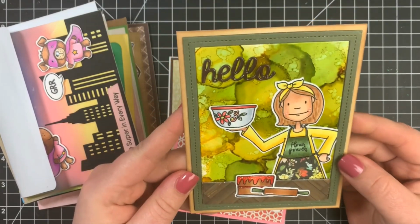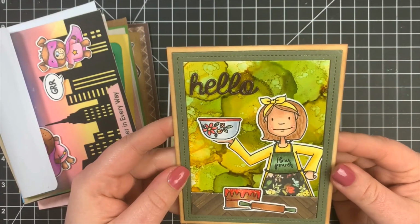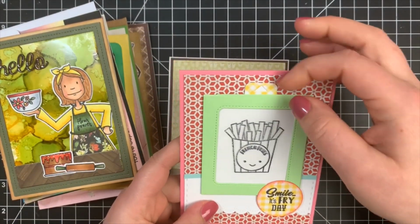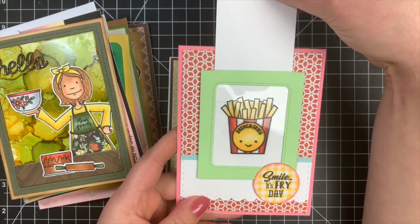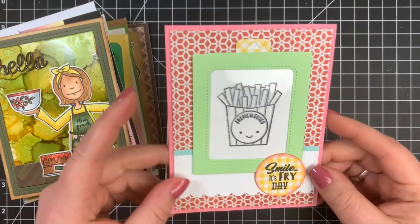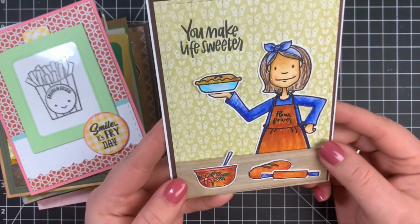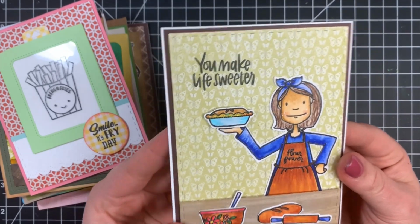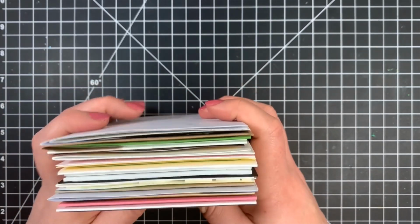She's got a little baker here, and this I recognize from Ellen Hudson with an alcohol ink background. She's got a French fry one here, so a little interactive. She's very good with the interactive cards. Super cute. And we have another little baker here where she created a little scene. Very cute. She's got some sparkle here. Gotta love the sparkle. So thank you very much, Madeline, for all of your cards.